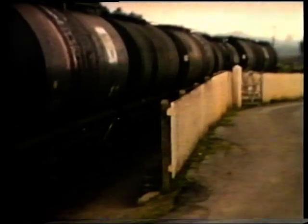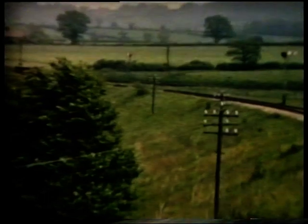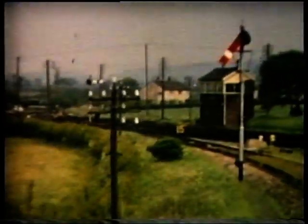Bitumen tanks were handled at Cranmore until the traffic ceased in 1985. The RCTS special arrives back at Witham and returns to London via Taunton and Bristol. The signal box at Witham was swept away on November the 26th, 1984, with the opening of the new Westbury panel box, and is known today as East Somerset Junction.